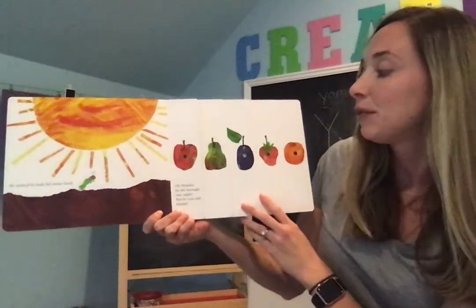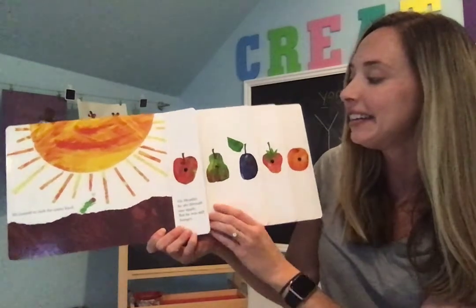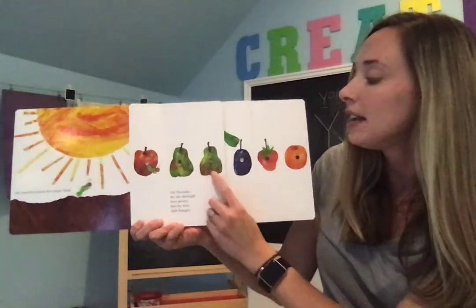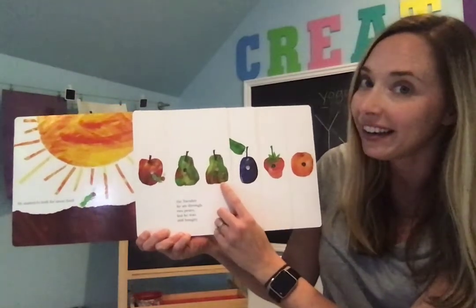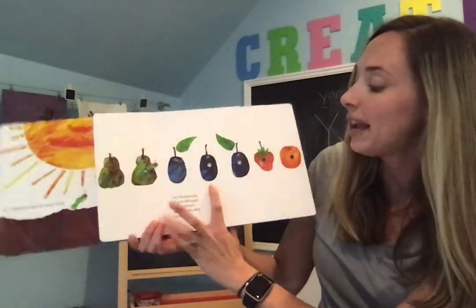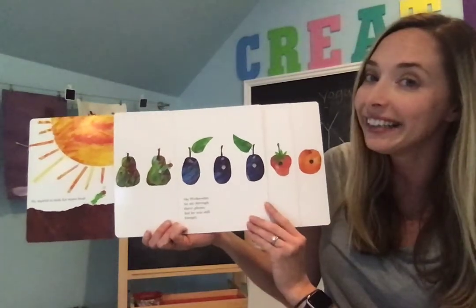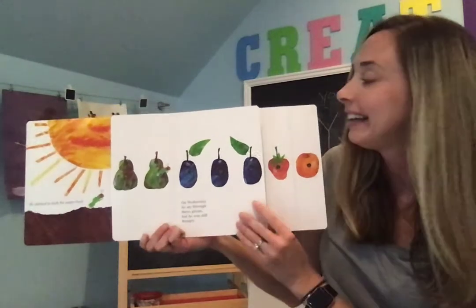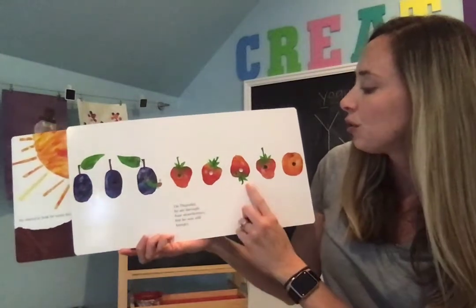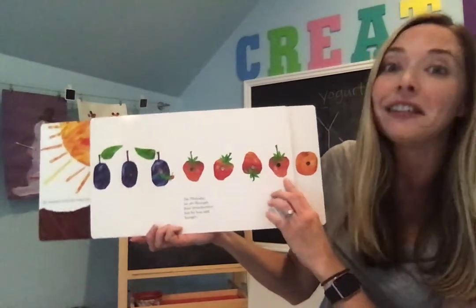On Monday, he ate through one apple, but he was still hungry. Let's turn this little page. On Tuesday, he ate through two pears, but he was still hungry. On Wednesday, he ate through 3 plums, but he was still hungry. On Thursday, he ate through 4, but you got it, he was still hungry.